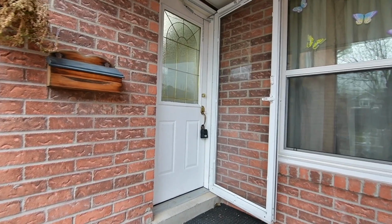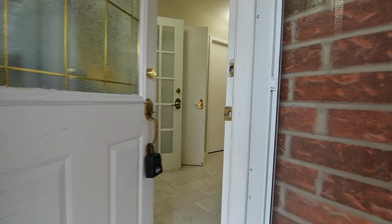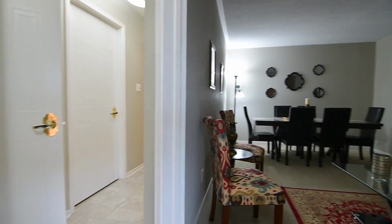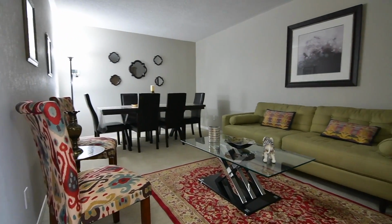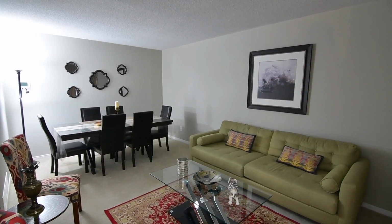Through the front entry is a spacious and open foyer area, and immediately to the right is a large living room that can be combined with a dining area. Finished with cozy carpeting, this relaxing space has a large west-facing window and a papered feature wall with a subtle textured finish.